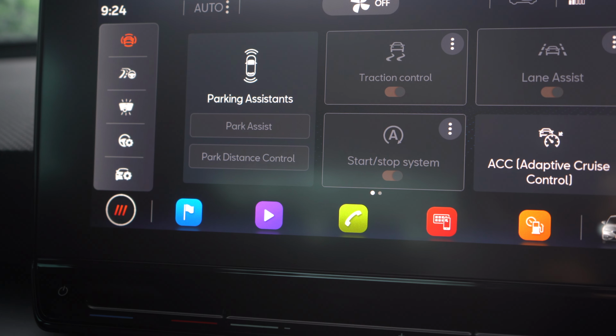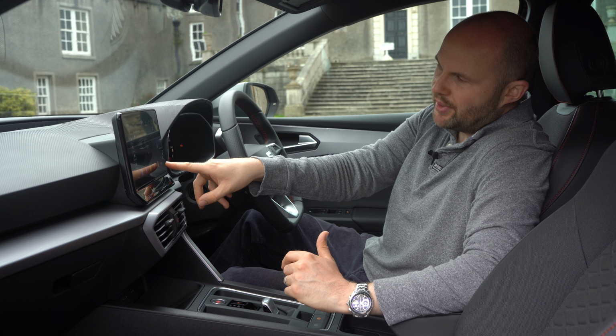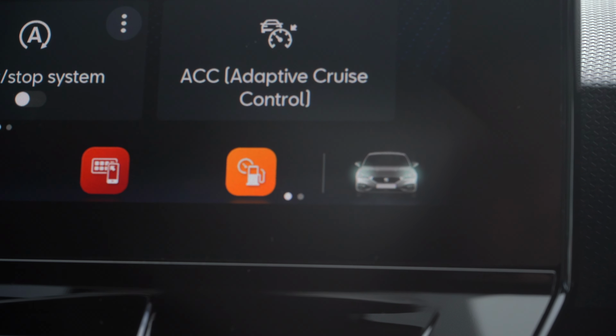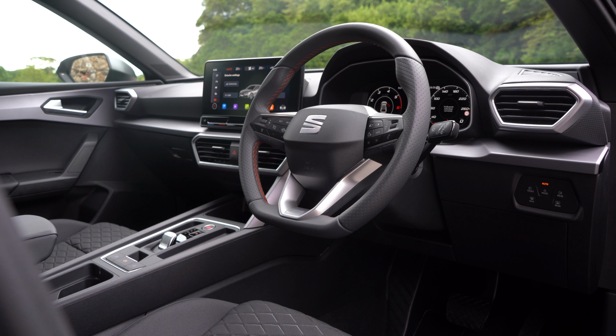Again, those little bits of attention to detail I was mentioning earlier on, the picture of the car, when you press that to change settings in it, the headlights come on in the image, you know, just little subtle things that are a bit special.